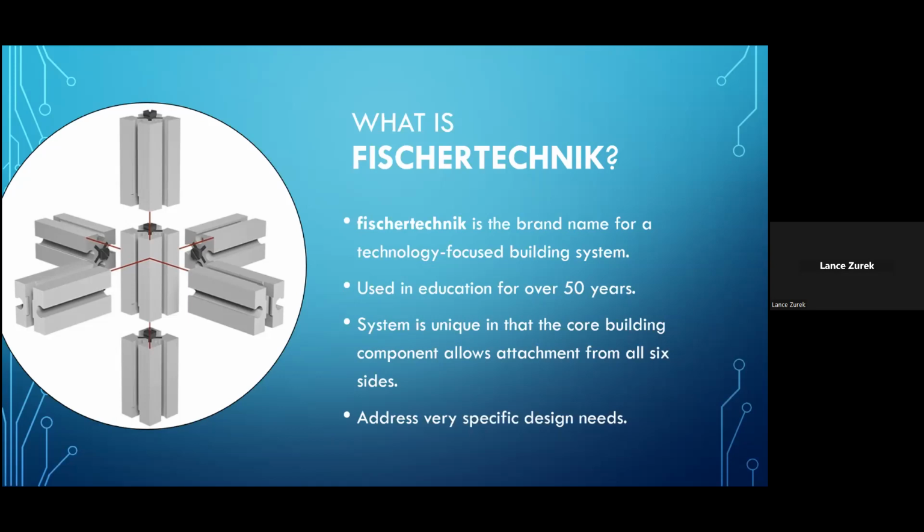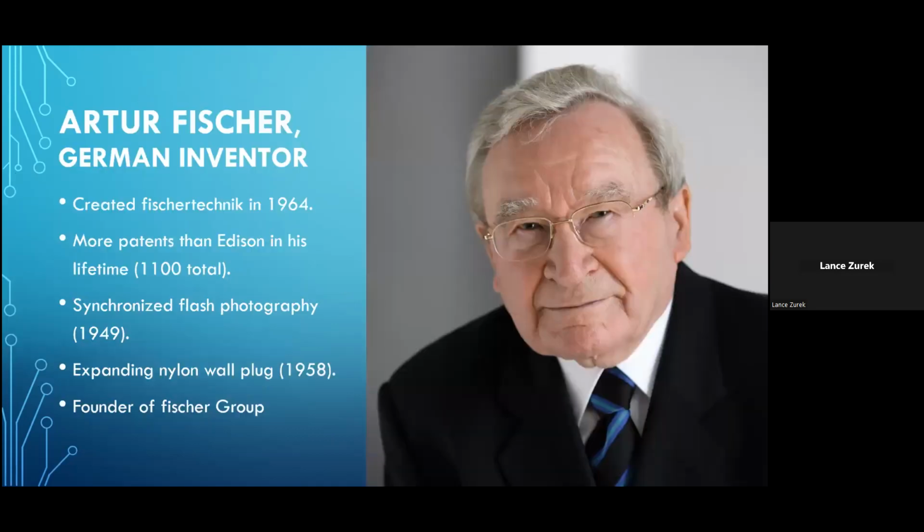Many of the parts in the system are designed to slide together and lock in place using a tongue and groove assembly method. The system itself also includes a wide selection of very specific parts, things like variations on gears, different size girders, different types of sensors, and so much more. Because of this, it allows technical builders to address equally specific design needs.